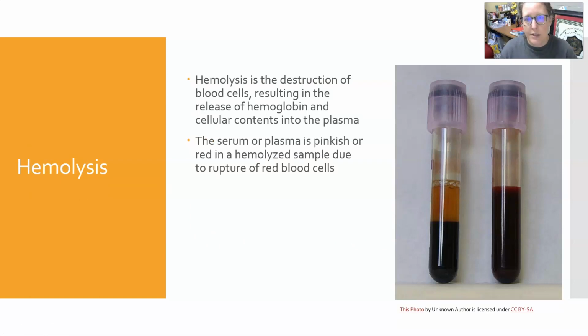Hemolysis is the destruction of blood cells. It results in the release of hemoglobin and the cellular contents of the red cells into the plasma. The serum or the plasma is going to be pinkish or red in a hemolyzed sample, and it is due to the rupture of the blood cells. I have here an example of a hemolyzed sample.